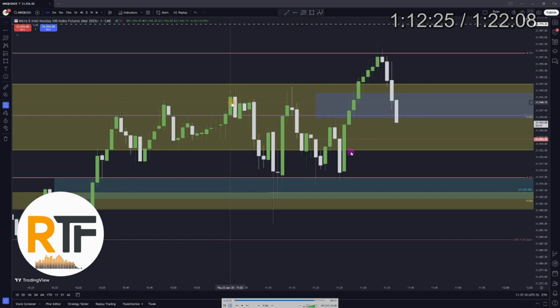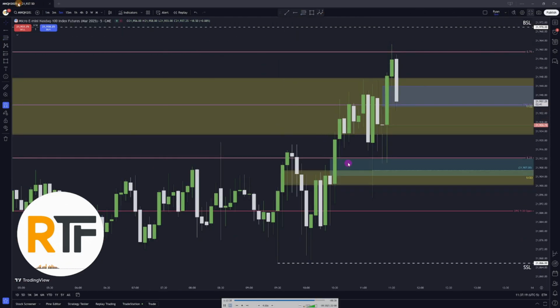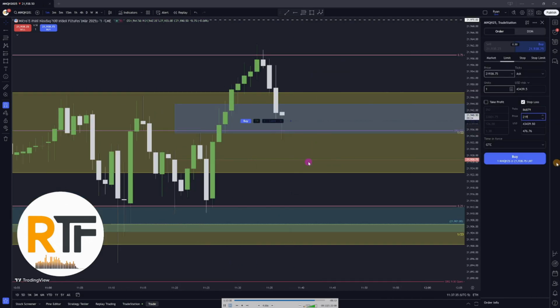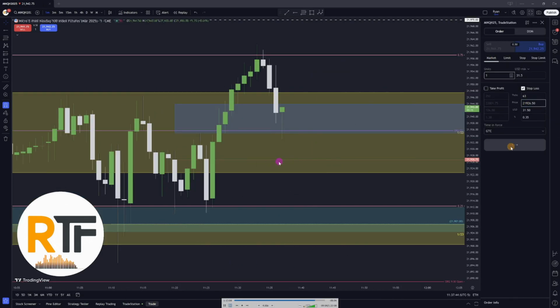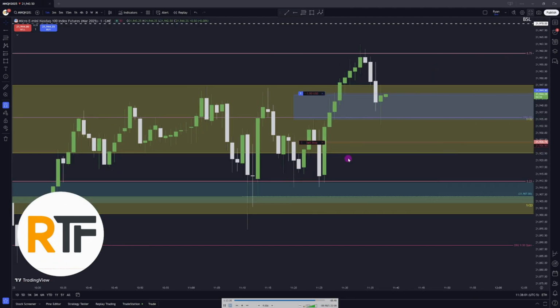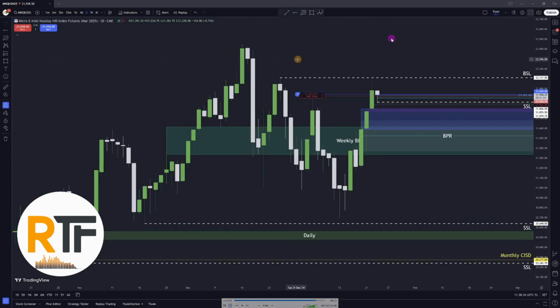So I went ahead and got in because with my stop here, the risk was pretty good. It was, yeah, look, if you just get a glance right there, it was around $25. And I'm just going with a really small size, just one contract, because it's just a 1-to-1. If I take it, it'll just get taken and then I'll be out.